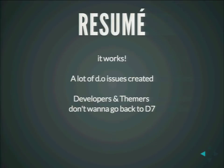We created a lot of issues on D.O where we found stuff that we never even thought about. And actually, the developers and the themers don't want to go back to D7 now. So, which is, I think, we are on the really right path.